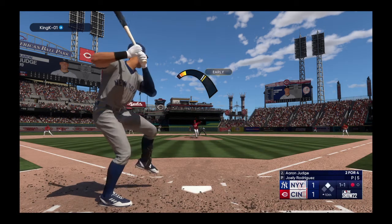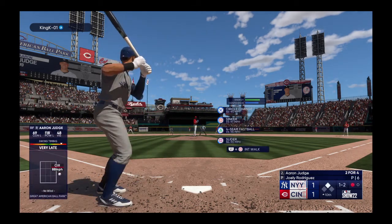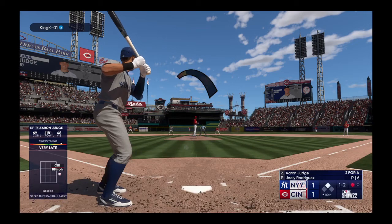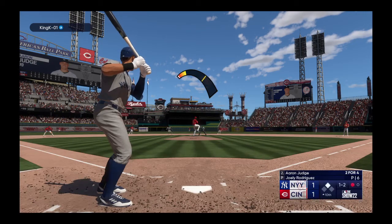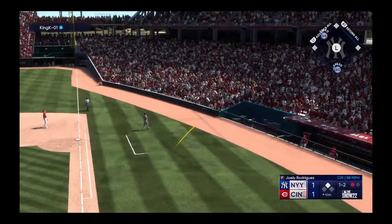And a pitch. So a foul ball makes it 1-2. This guy's seen two changeups in a row. Could be a little vulnerable for a fastball right here. Runner leads away at second. And a foul ball, he stays alive.